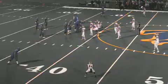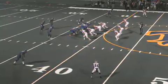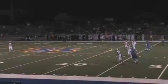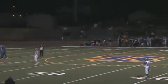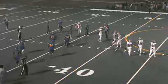4 minutes and 5 seconds and counting here until the game is over. Buchanan dropping back, getting away from some pass rushers. Trying to flip it short underneath to his running back, but unable to get the pass off due to the pass rush in his face. So that's a 4th and 25 now for the Knights.